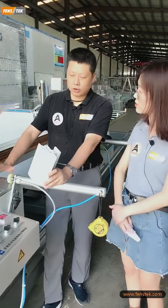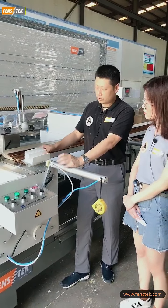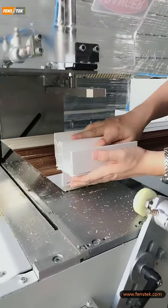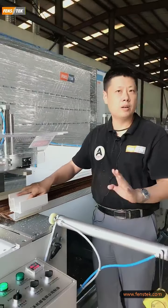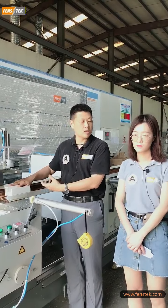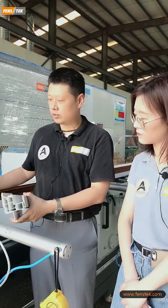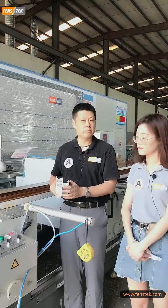So for this machine, how to cut this kind of profile? For this type of profile, only on this machine is it possible to build special jigs so that the profile can be held firmly on the cutting machine. Other types of machine don't have the capacity to hold this type of fixtures, because American profiles nowadays are becoming wider and wider. You want to cut two pieces at one time also. Without a big cutting capacity, it's not possible to achieve this type of function.